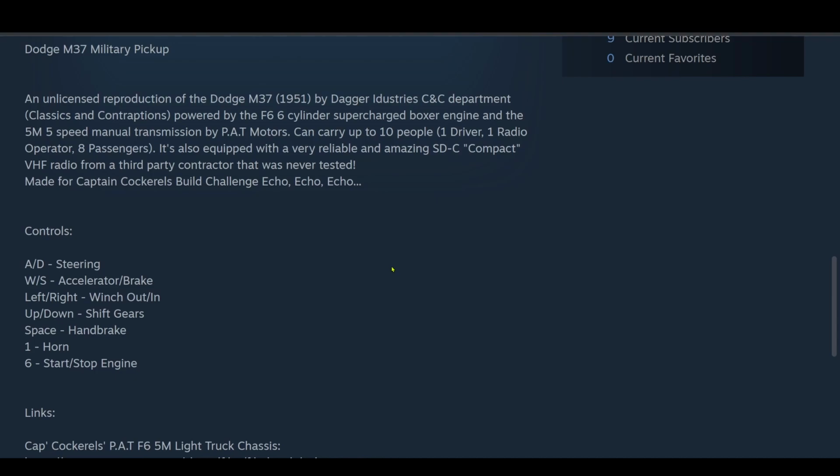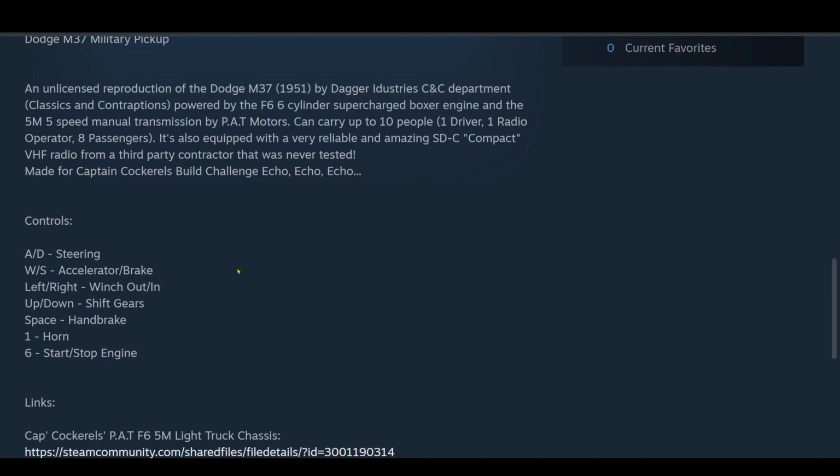Powered by the F6 six-cylinder supercharged boxer engine and a 5 speed manual transmission by Pat Motors. Can carry up to 10 people, one driver, one radio operator, 8 passengers. Oh, that's good carry capacity. It's also equipped with a very reliable and amazing SD-C compact VHF radio from a third-party contractor that was never tested. Made for Captain McCockerell's Build Challenge.